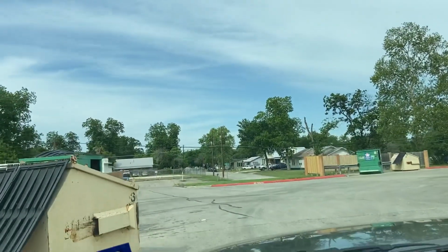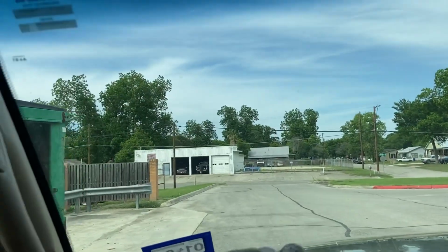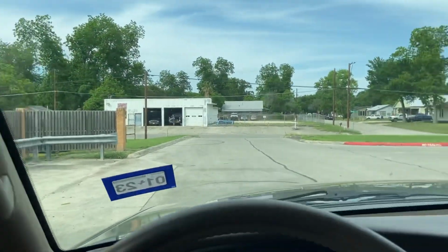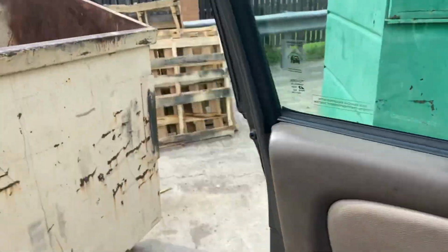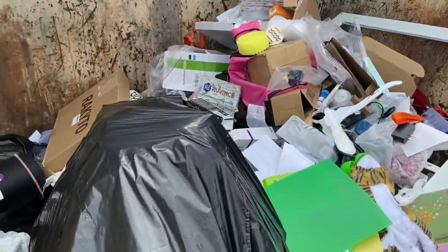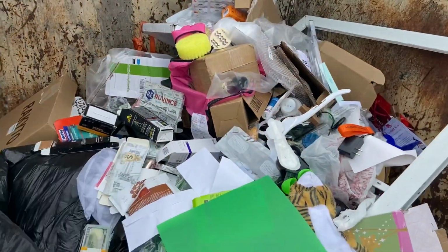Okay, got the four-wheeler out of the way. The children are safe back in their little apartment complex, and I'm over here at the bin store. My love-hate relationship. But I'm telling you, it's been proving me wrong lately, guys. I have been getting some good value out of here.